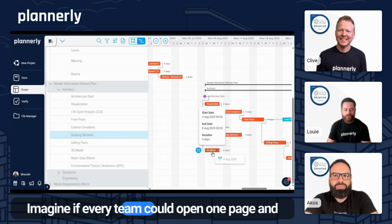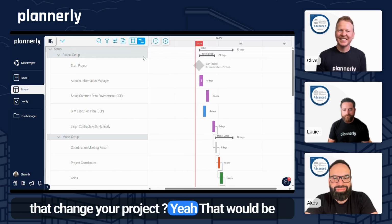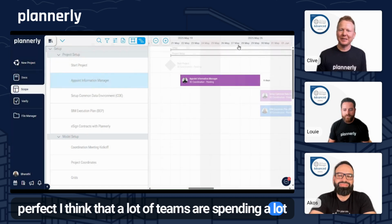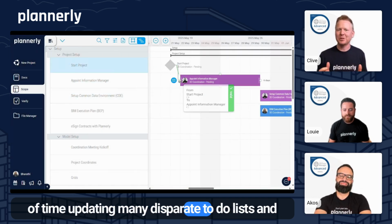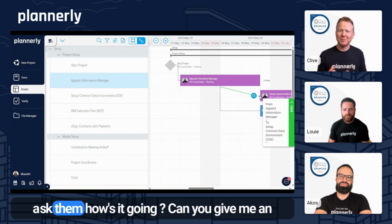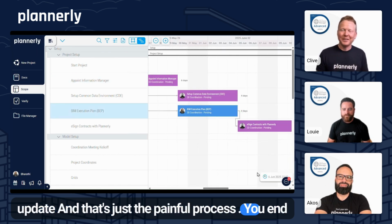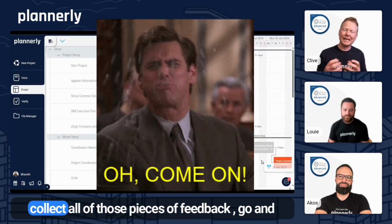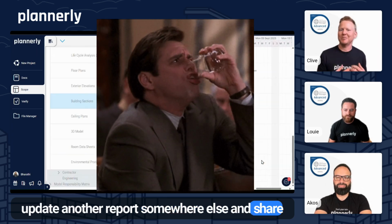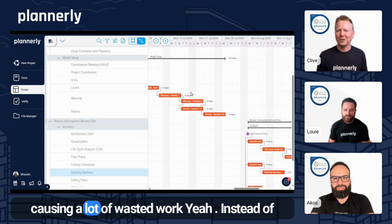Imagine if every team could open one page and see exactly what they owe and when. How would that change your project? Yeah, that would be perfect. I think that a lot of teams are spending a lot of time updating many disparate to-do lists, and then also spending additional time when people ask them, how's it going? Can you give me an update? And that's just the painful process. You end up sending emails, and then that person has to collect all of those pieces of feedback, go and update another report somewhere else and share that. By that point, it's out of date, and it's also causing a lot of wasted work.